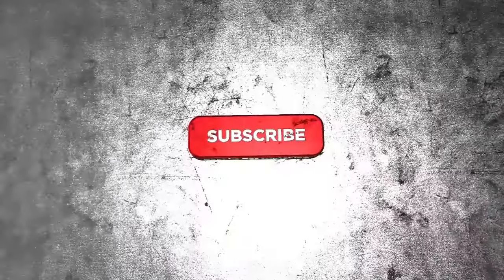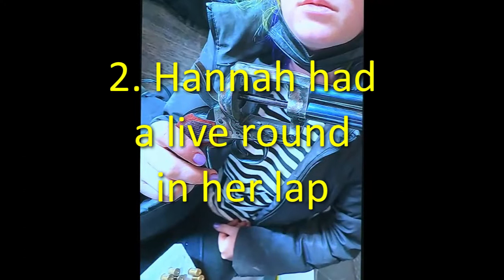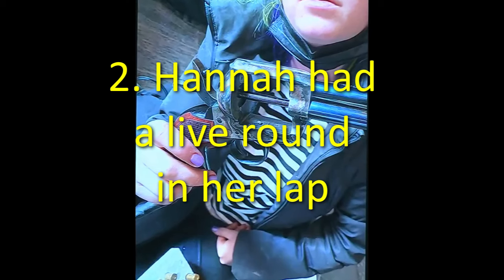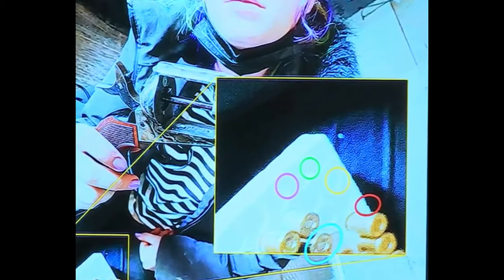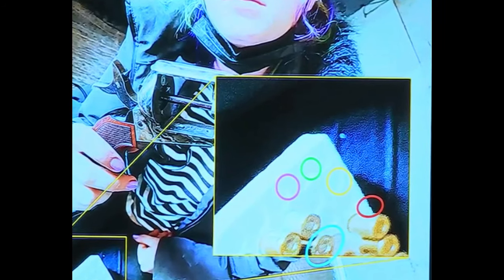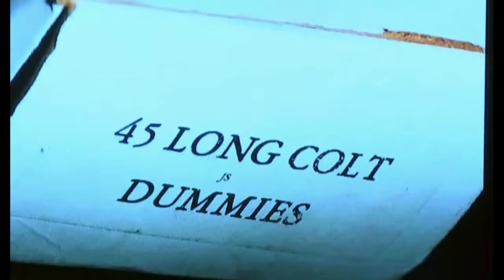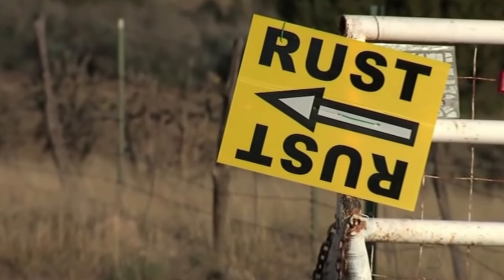So number two, Hannah had a live round in her lap. So you might say, how did a live round get onto set? And is there any mystery surrounding Hannah's link in this chain? Well, there's actually a photograph that seems to show Hannah with a live round literally in her lap or sort of near her lap. There was one occasion where a live round was sitting right on Miss Gutierrez's lap and she failed to identify it.